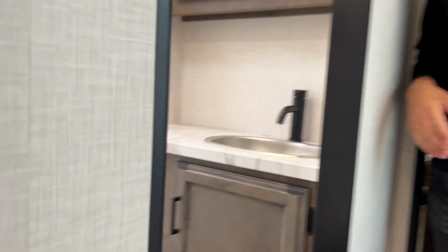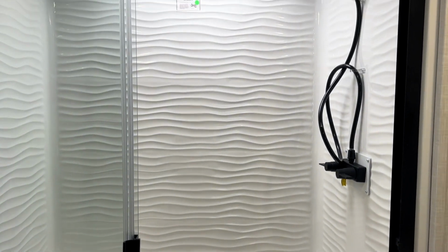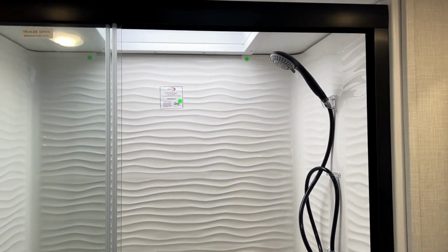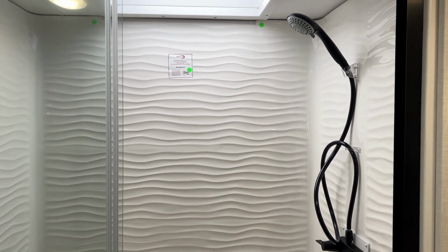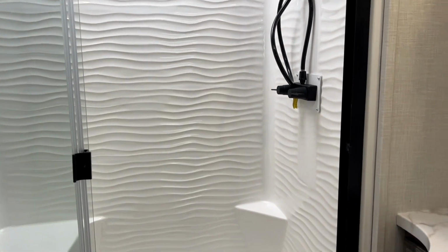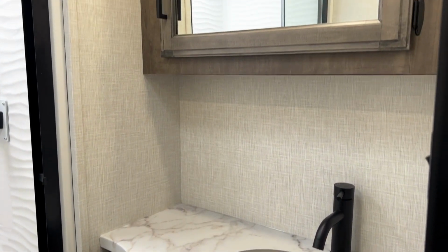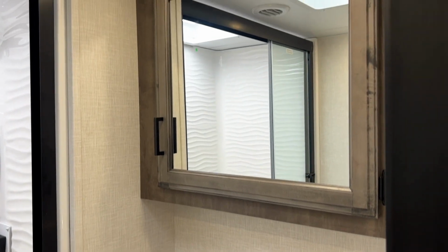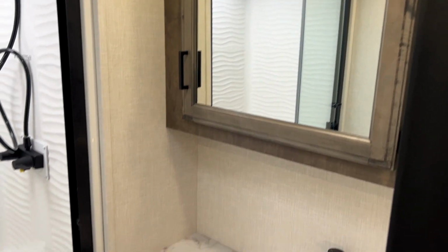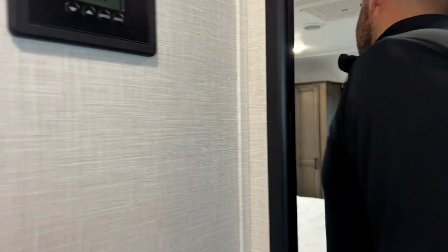Heading up into your bathroom, you're gonna have a porcelain foot flush toilet, and then look at your shower. Look at the detail that they put into that, making you feel real residential when you get in this Sporttrek. It is gonna be a one-piece fiberglass shower, so you don't have a seam where you can get a lot of water into or potentially damage your coach. So they really wanted to put a lot of effort into the features that are important to you. And then up front, nice big mirror, storage, medicine cabinet, and you even have a stainless steel little sink in there.